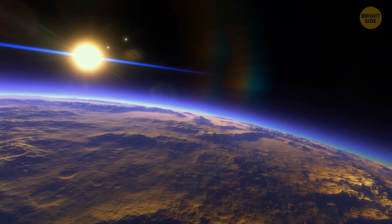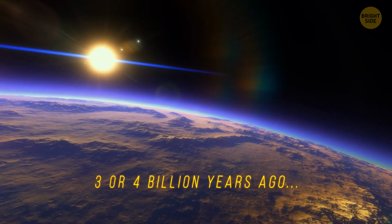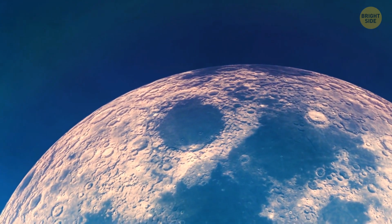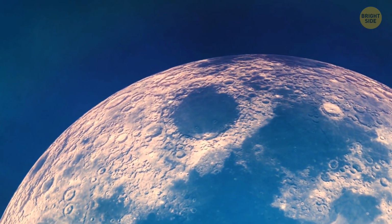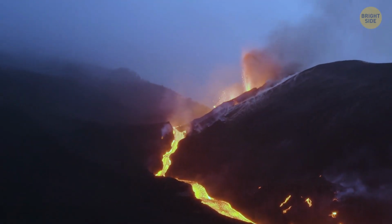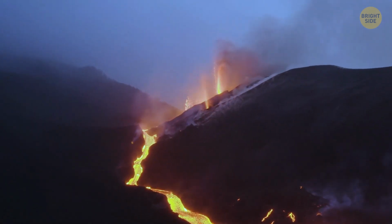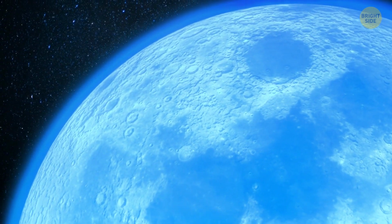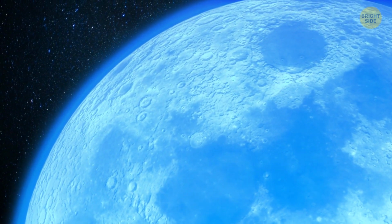But if you could visit the moon 3 or 4 billion years ago, you'd see a very different picture. At that time, the moon most likely had an atmosphere. It formed at the times when powerful volcanic eruptions were rocking the satellite. Gases spread all over the moon's surface. It happened so fast that they didn't have enough time to escape into space.